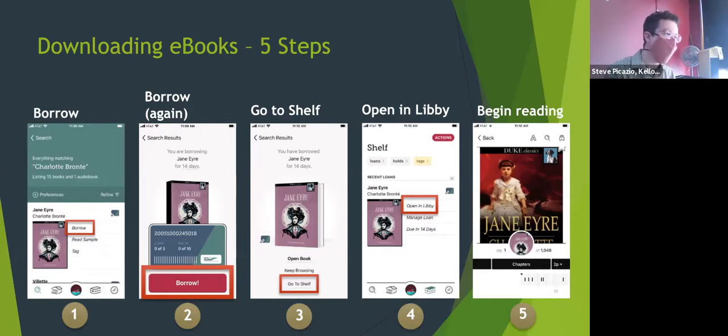You do all your searching for what you want in Libby, and once you find something and borrow it, you read it right in the app, or you listen to it right in the app. If I click on Go to Shelf, I can see in my shelf what I have borrowed, what my loans are, and then that will give me an option to open in Libby, and I can start reading right away.